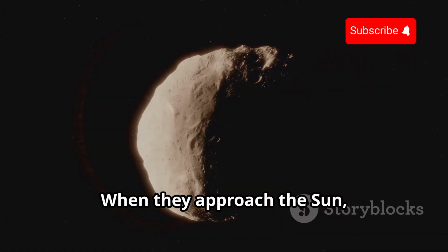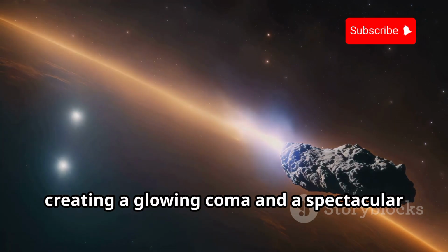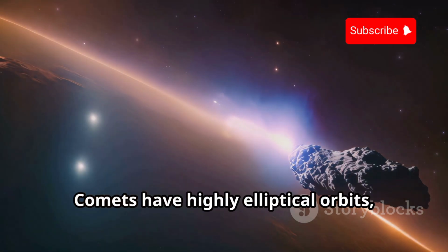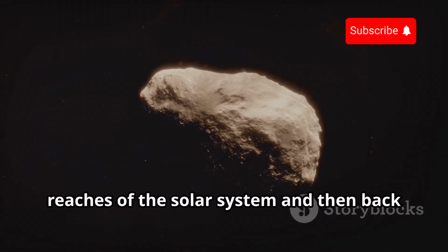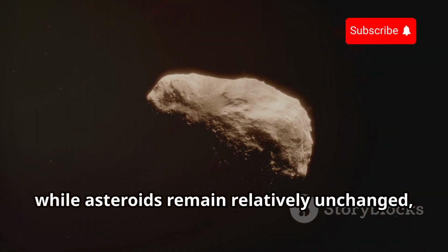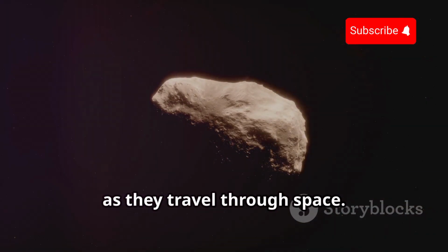When they approach the Sun, the heat causes the ice to vaporize, creating a glowing coma and a spectacular tail that can stretch for millions of kilometers. Comets have highly elliptical orbits, taking them far out into the distant reaches of the solar system and then back close to the Sun. This journey can take hundreds or even thousands of years. So, while asteroids remain relatively unchanged, comets undergo dramatic transformations as they travel through space.